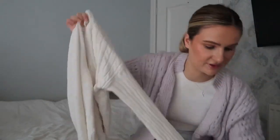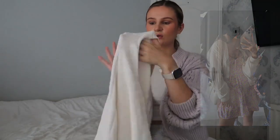It just goes perfectly with the skirts and things, just a little chuck on. But yeah, I really, really love this. 100% recommend it. I definitely look to see if there's any other colours in the cardigans as well, because obviously they're coming in right now, but I really like this.